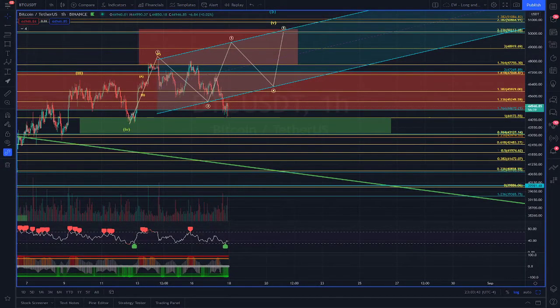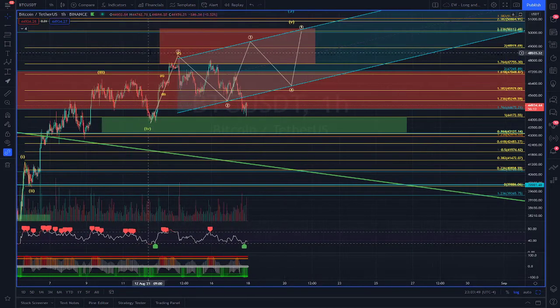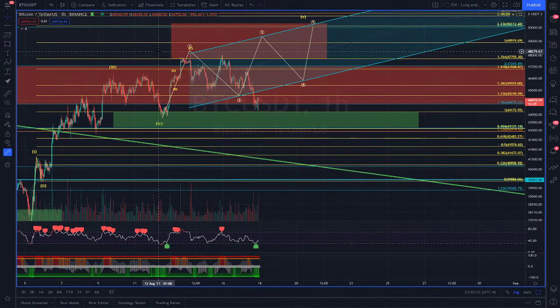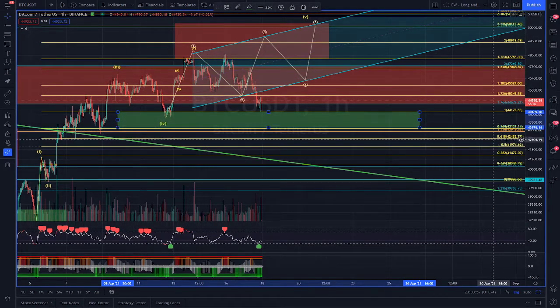Bitcoin chop continues. At this point, honestly, I do not know what the correct count is for this range. It is still holding above this green box, and more importantly above the 42,483 at the 618. That would indicate that this move is completed if it breaks below that.